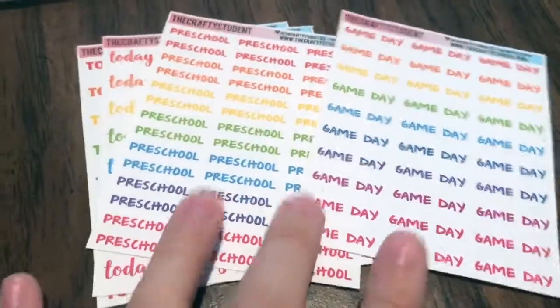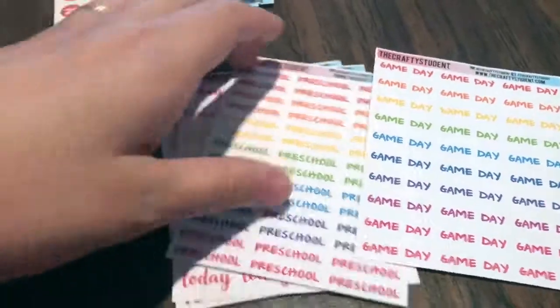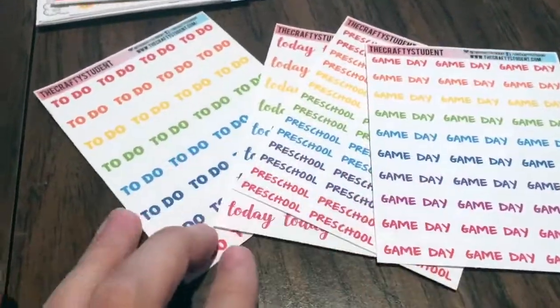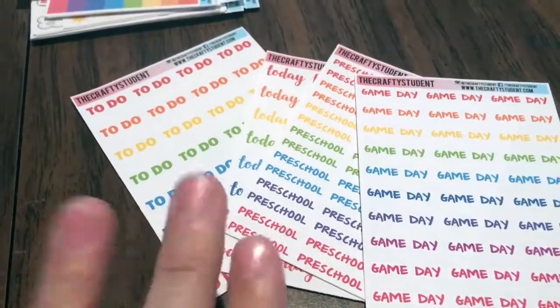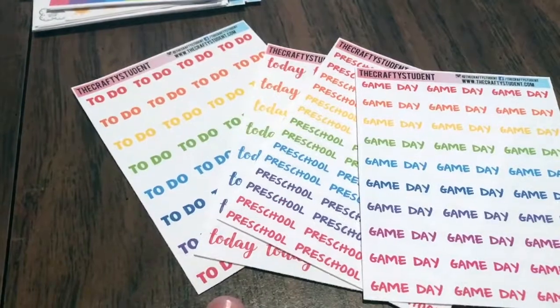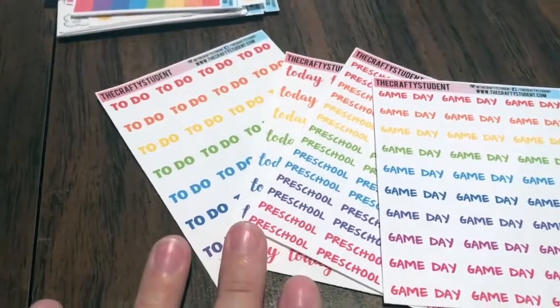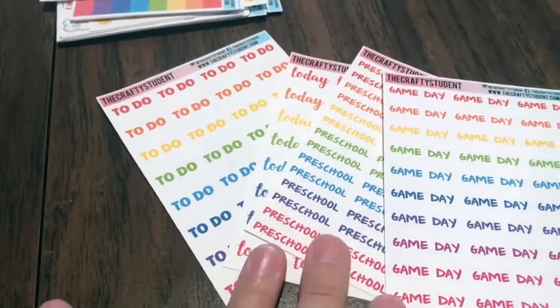The game day and preschool are actually repurchases, but the reason why they are getting told first is because there are actually 5 new scripts getting added to custom, as well as all of the scripts. You can now choose color scheme and as well as which font you want.